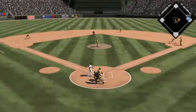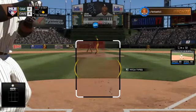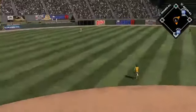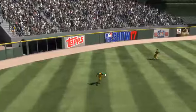Ball 1. Snap throw from the catcher. 7th inning here at the ballpark. 4-2 our score. This is in the air to left. Revere is under it. And the inning is over.